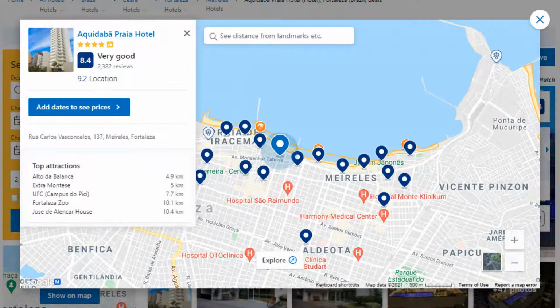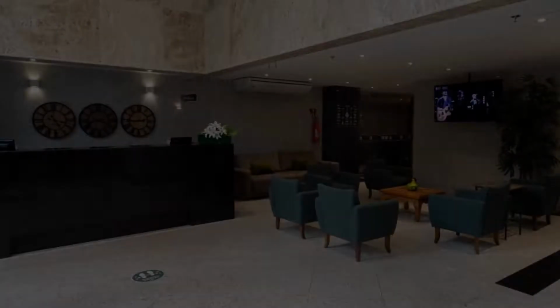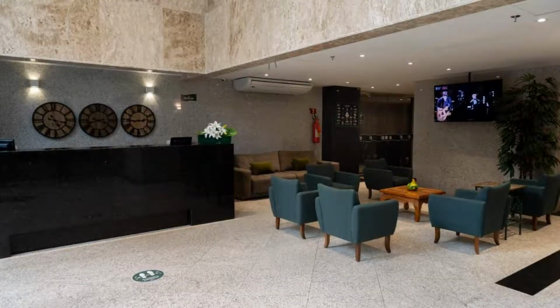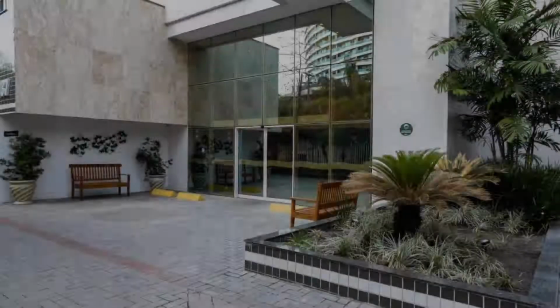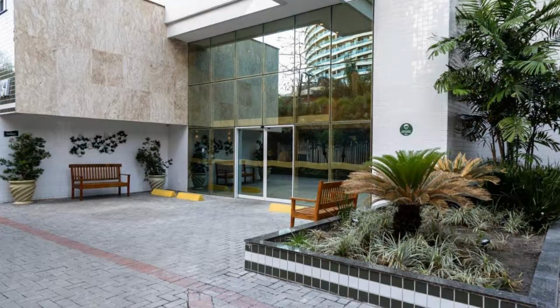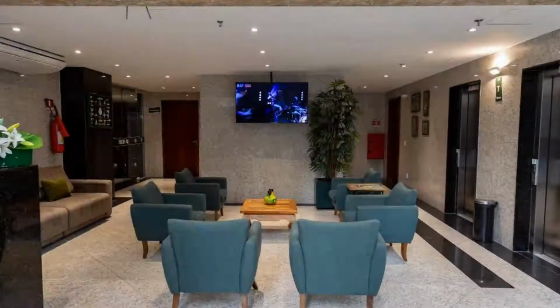Number 9. This is a 4-star hotel. The location of this hotel is outstanding and guests love walking around the neighborhood. Check-in time is 2 p.m. and check-out time is 12 p.m. Guests are required to show a photo ID and credit card at check-in. Pets are not allowed in this hotel.